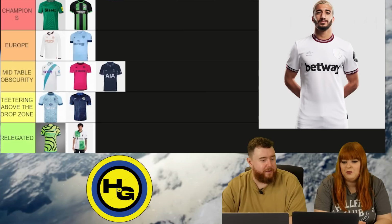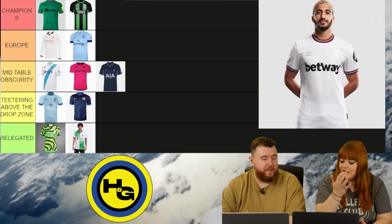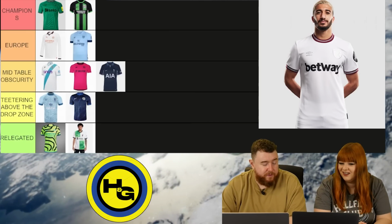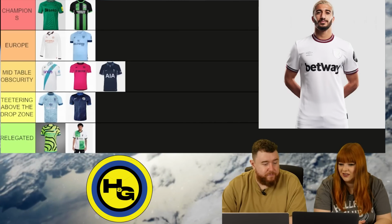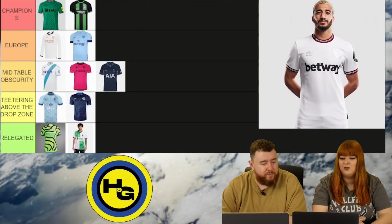Yeah, I don't understand why they thought that was a good idea. They could have easily incorporated any of the colours that are on the shirt itself already. I don't know why they thought whitening it out was a good idea. I really can't see the logic behind it. Because like you said, if you're just looking at it, not even from far away, that's all you see.